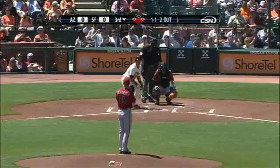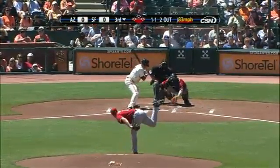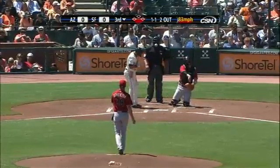1-1 to Emmanuel Burris with 2 outs here in the third. I'm not sure Tim Lincecum buys into that theory, or anybody that hits off of Lincecum.